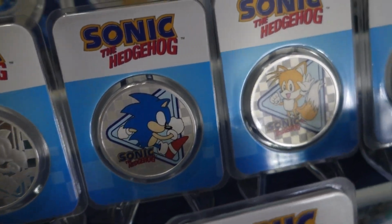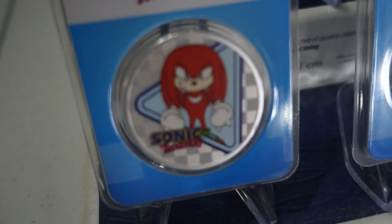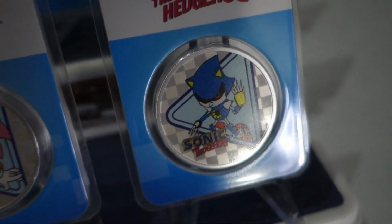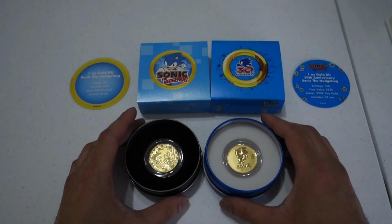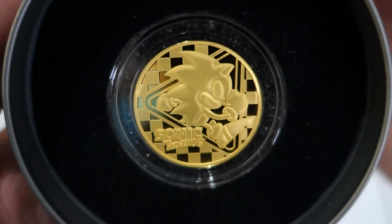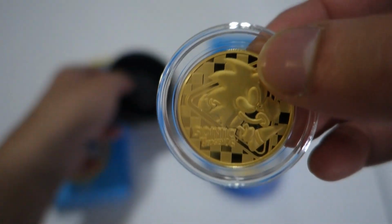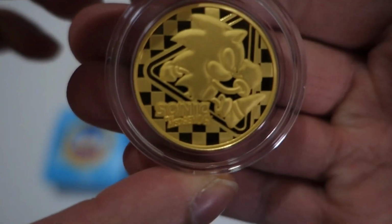And so we've got Classic Sonic, Classic Tails, Classic Robotnik, Classic Knuckles, Classic Amy, and Classic Metal Sonic. I think it's really cool that they went and branched out into different characters for these silver rounds. And finally we have the gold coins. We'll go with this one first. This coin right here is 1 ounce of gold. Take it out. They came in these very, very elaborate cases and capsules.